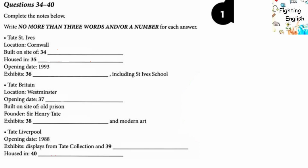During its lifetime, Tate Britain has been damaged twice, once by floodwaters from the River Thames, and once by bombings during World War II. This gallery has an interesting range of exhibitions of historic and modern art from 1500 up to the present day. Now, the last gallery I'd like to tell you about is called Tate Liverpool. It's not hard to figure out where this gallery is located, is it?